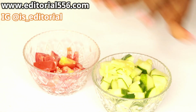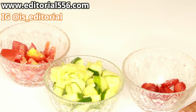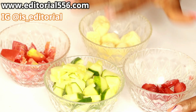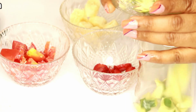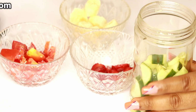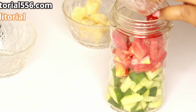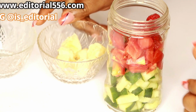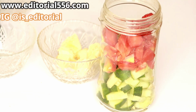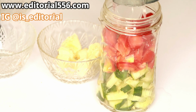So my tomato, my cucumber, my strawberry, and my banana. But I'm not going to be blending them together because the cucumber contains fibers and seeds, as well as tomato. But the banana does not, so I have to blend it separately so that I could get my required thickness.